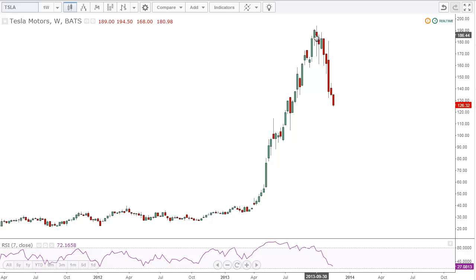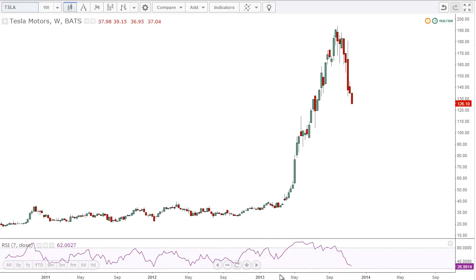Tesla has made an insane move. It went from somewhere in the 30s all the way up to short of 200, which is a dramatic move for Tesla, with very little pullback in that time. You can see there were a couple times where it dropped down, then kept going, never really made a significant pullback, but now we're seeing that. I've seen a lot of chatter on Twitter, StockTwits, all those places, and people are wondering what's going on with Tesla and what to expect.